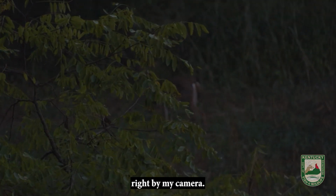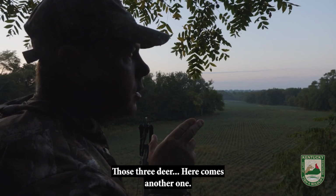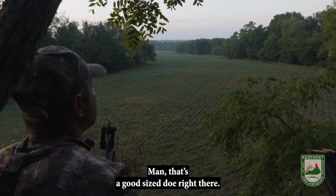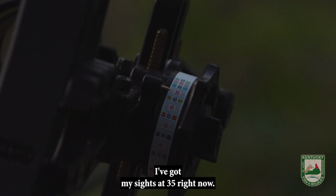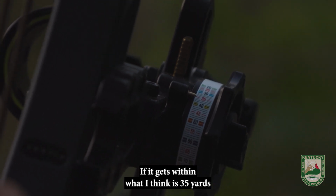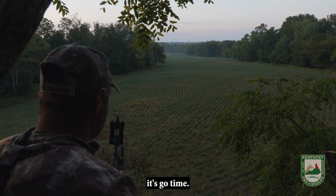Deer walking right by my camera. Those 3 deer, here comes another one. Man, that's a good sized doe right there. I've got my sights at 35 right now. If it gets within what I think is 35 yards, it's go time.